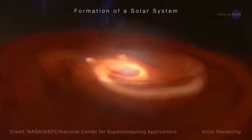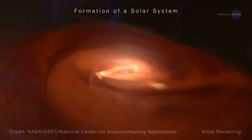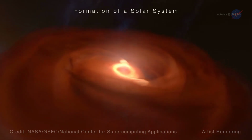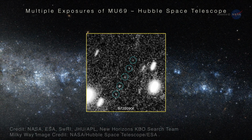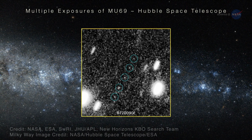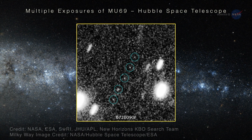Travel back in time to the solar system's very beginning. There, two objects were formed that eventually came together in a body resembling a flattened bowling pin. When looking at the object from the vicinity of the Earth, which is 4 billion miles or 6.4 billion kilometers away, MU69 looked like a point of light, even when using the powerful Hubble Space Telescope.